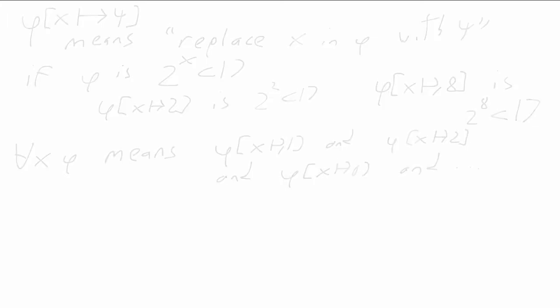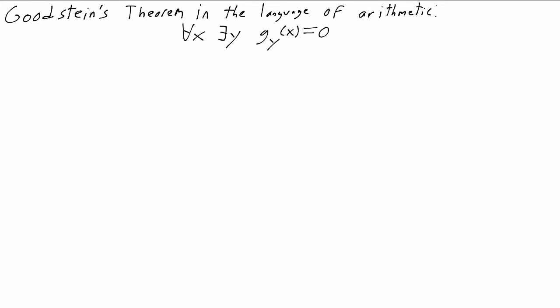In particular, we can state Goodstein's theorem in this language. Goodstein's theorem says for every x, there is some y, so that g_y of x equals 0. For every x, the Goodstein sequence starting with x eventually terminates. So our goal is to prove we can't prove this statement in Peano arithmetic.